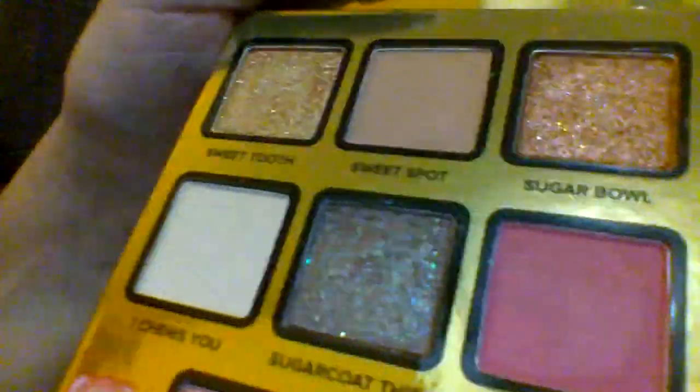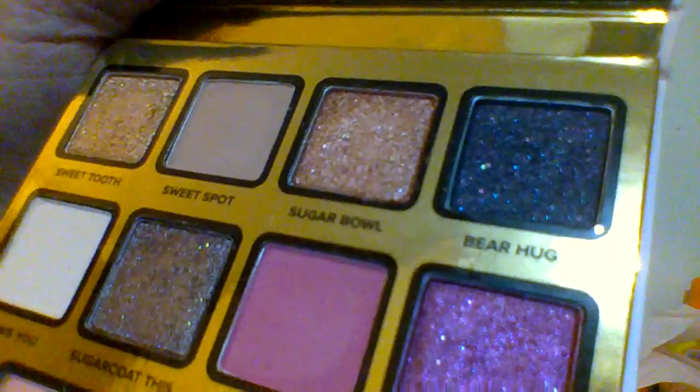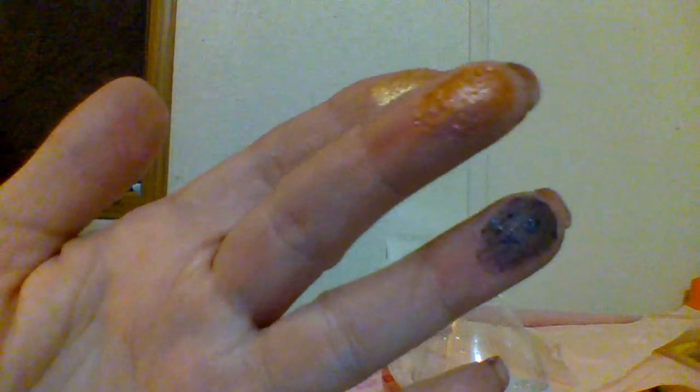And we're also going to look at the lip. Okay, next, the shimmers. Sweet Tooth, Sugar Bowl, and Bear Hug. Oh, so pretty. Sweet Tooth. Sugar Bowl. Look at the shimmer. Oh my goodness, so pretty. Bear Hug. I just like that so much.